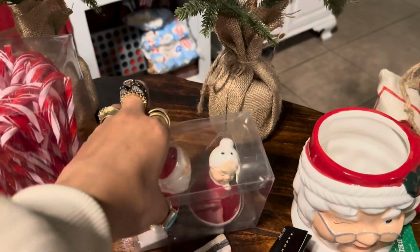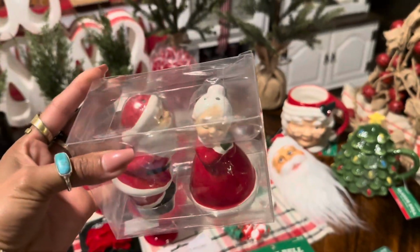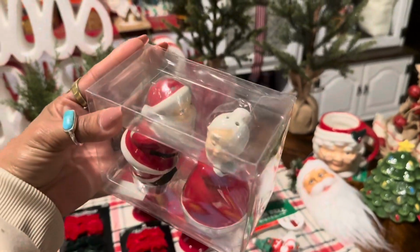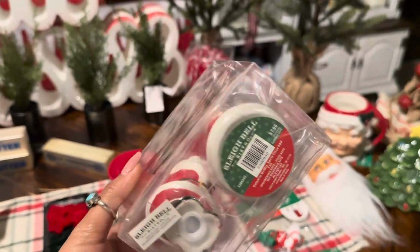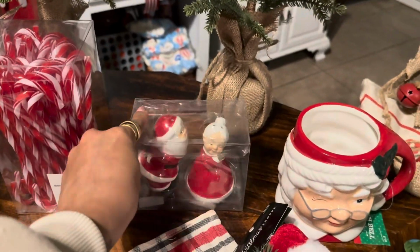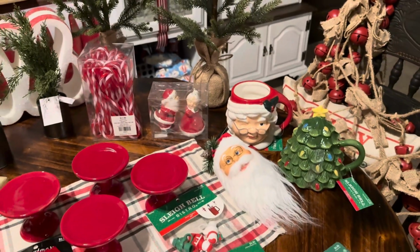Next, I have these 2 little Santas, or not Santas, but I have this adorable little shaker set. It's Mr. and Mrs. Claus. That is me and the hubby all day. This one was $7.99, so 80 cents for that little set. That is adorable, so I went ahead and grabbed that one.